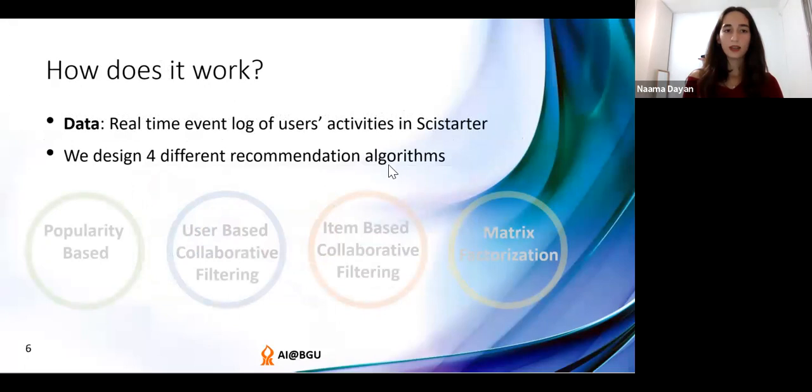So we took data from two sources. One source was users' contributions to projects. As I described before, there are 150 projects that share data with SciStarter. This data includes the user's contributions, like if a user joined the project, or if a user classified an image or shared data. All these activities are recorded and we use it as one data source. And the second data source we use is clicks that users perform on SciStarter, if they click on a project that interests them, if they search for a project, and stuff like this.